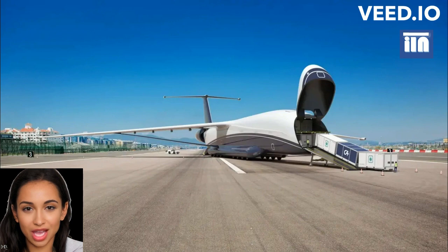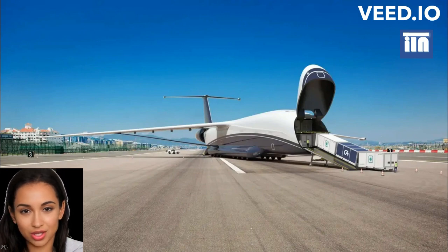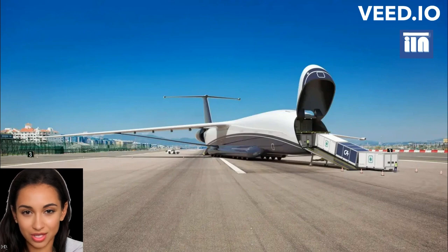The DL200 will be able to carry 36 to 40 containers on 2 levels, with a maximum cargo weight of 200 tons. The DL350 will be able to carry 70 to 80 containers on 3 levels, with a maximum cargo weight of 350 tons. Both models will have a range of 6,500 nautical miles, 12,038 kilometers.